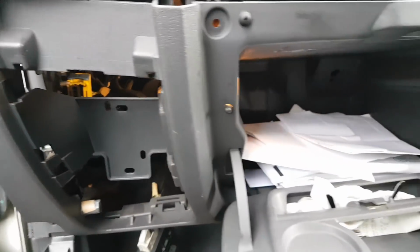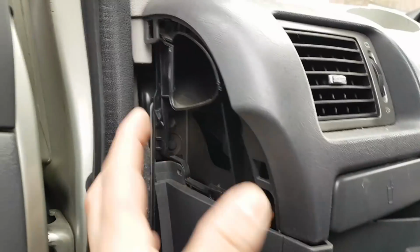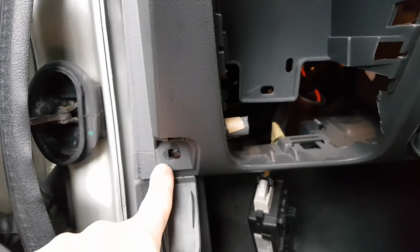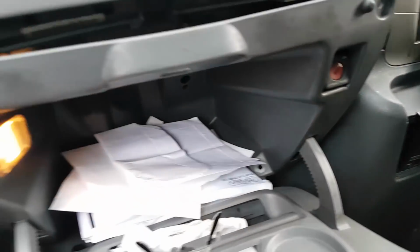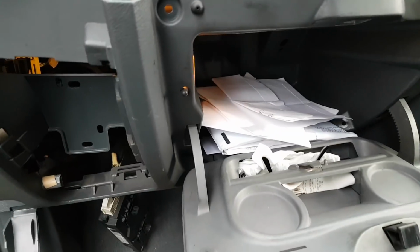So our motor is gonna be right behind here. To take these off, you have a cover here that you need to take out. There's a little cover here with a screw in there, and then you have 1, 2, and 1 down there, 3, and then it's just pull it out really. So we're gonna take it out and start to have a look.